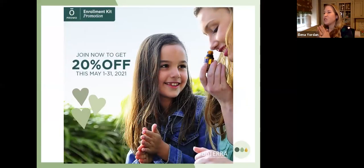And now you're going to get 20% off on enrollment kits. And this is a big deal. So the US has done this.